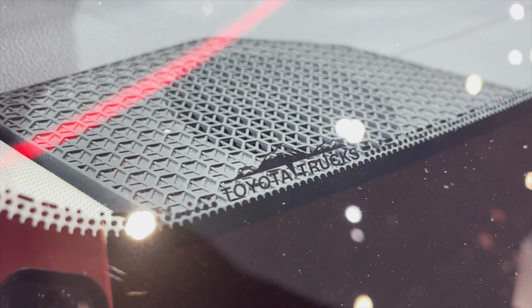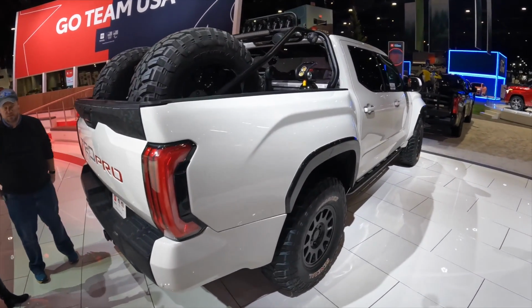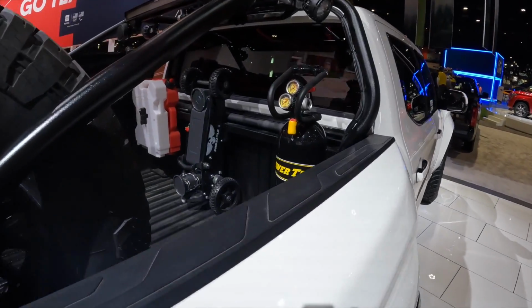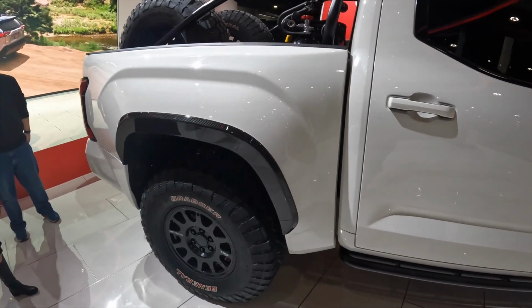Is it on all Tundras, or is it just the TRDs? No, I think it's on all. We'll have to check it out. Okay, we will be doing investigative journalism on that, but I believe it's on all. It's just because I happen to have one here at the garage.